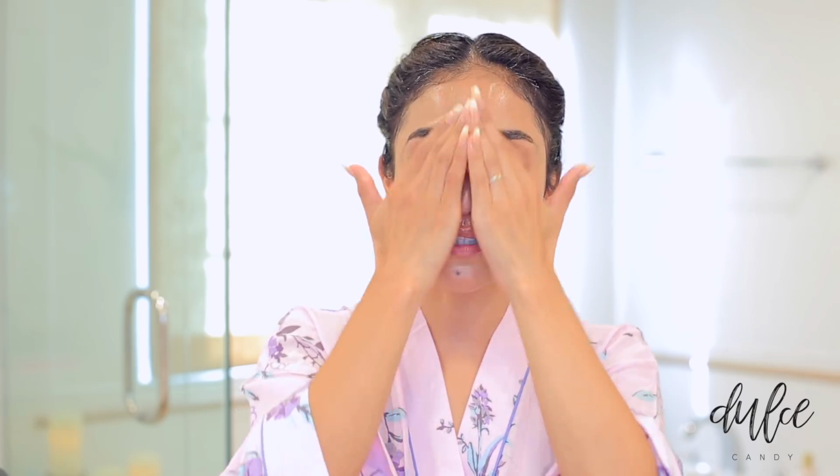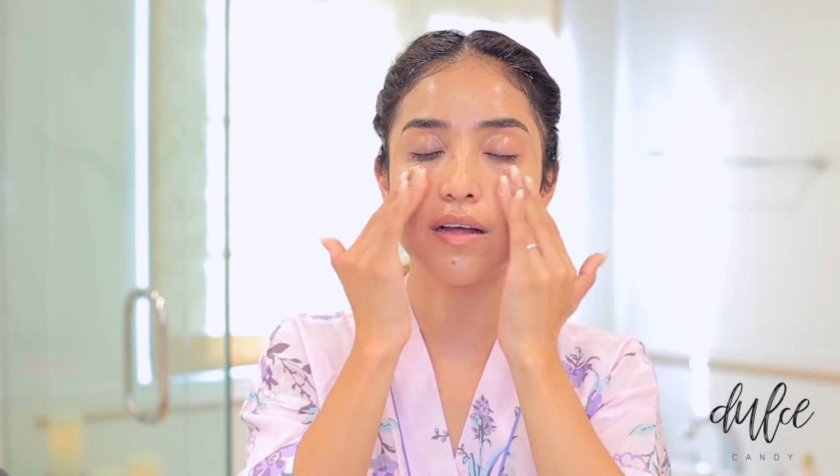And you can see, this is really great also on the eyes. If you don't want to use the Lancome eye makeup remover or anything like that, I use it on the eyes also. Use it on the brows. Just spend a few minutes massaging this onto the skin.